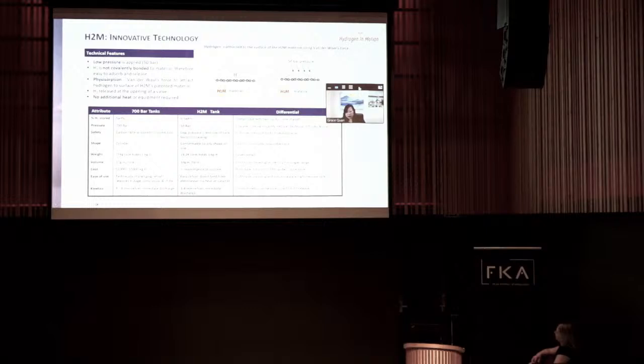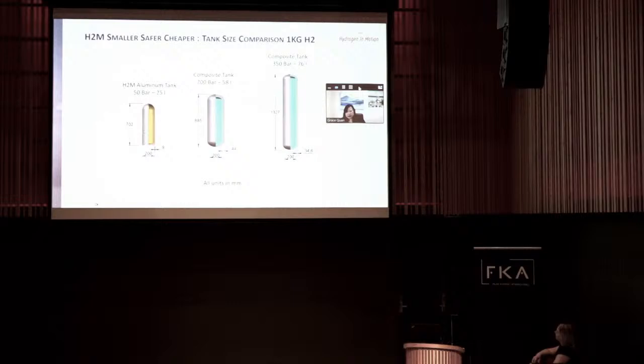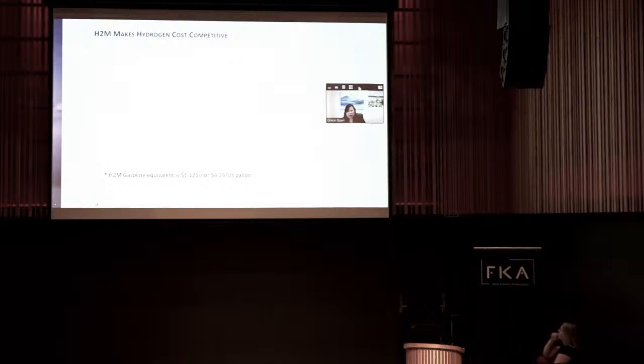Just a visual of our size difference. The H2M tank is on the left, the 700 bar tank is the center one, and a 350 bar tank is the one on the right. So you can see visually that it is at least a third smaller, if not half the size of a conventional tank.